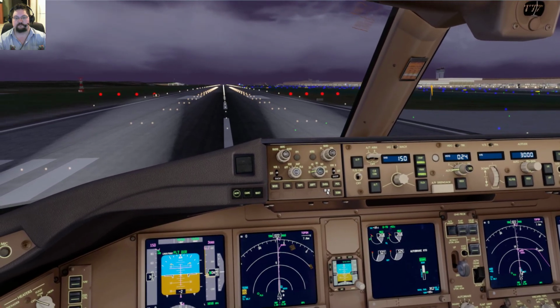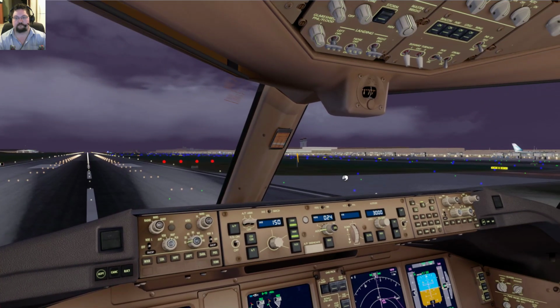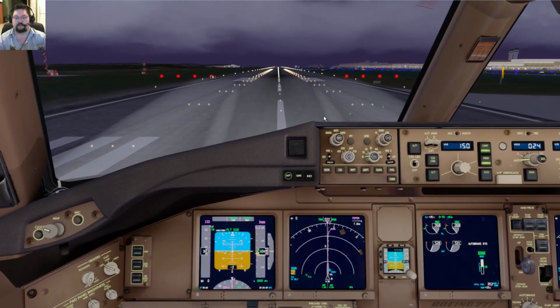KLM 835, winds calm, runway 02 left, cleared for takeoff, climb and maintain 3,000 feet. 3,000 feet, 02 left, cleared for takeoff, KLM 835.